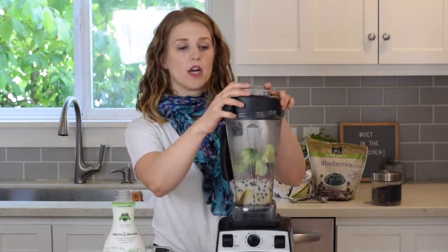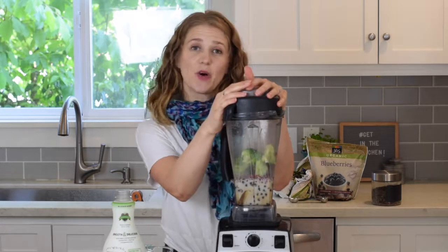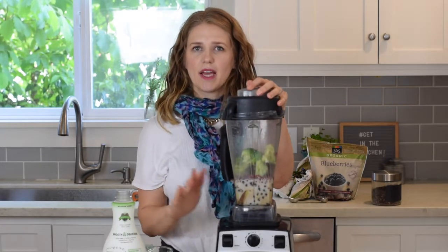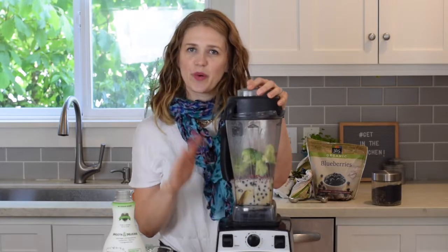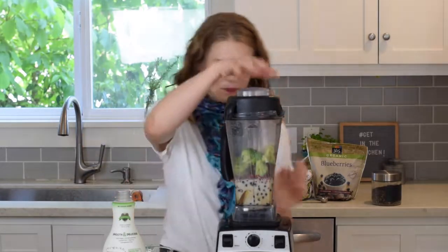You could also add in here cashew butter, almond butter, maca powder, all kinds of fancy things that people are adding, MCT oil if you're looking to up your healthy fats. But we're keeping it super simple because these are things that you already have on hand or can easily buy at the store and keep in your freezer, refrigerator, and pantry.